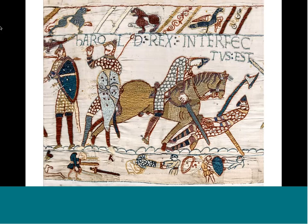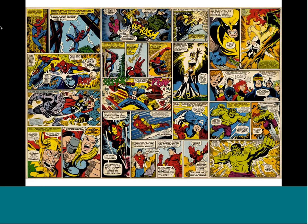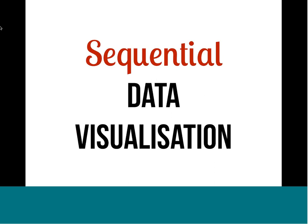Closer to home, we had the Bayeux Tapestry, which tells the story of the Norman invasion. Again, using sequential panels to tell this story. And even right up to date, comic books still use that same style of a series of panels put together to convey the story. So there's a long tradition of sequential storytelling. So maybe we're now moving into this era of sequential data visualization, using data to tell a story.